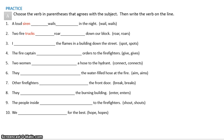Okay, now that you are back, let's look at your answers. On number 3, you should have highlighted I and written the word spot. I spot the flames in a building down the street. Number 4, you should have highlighted captain. Okay, fire captain. Fire is an adjective, it's a descriptive word, it's not a noun. So it's captain gives orders.